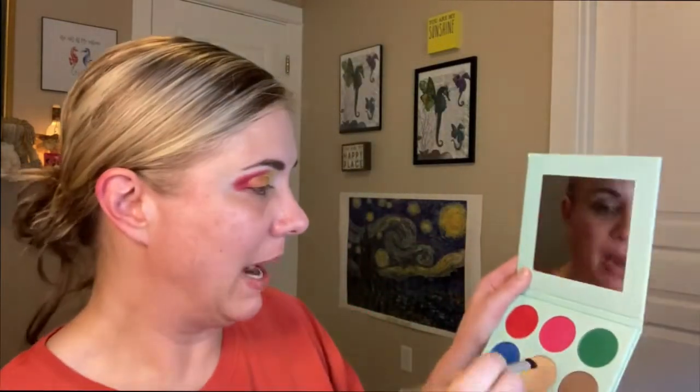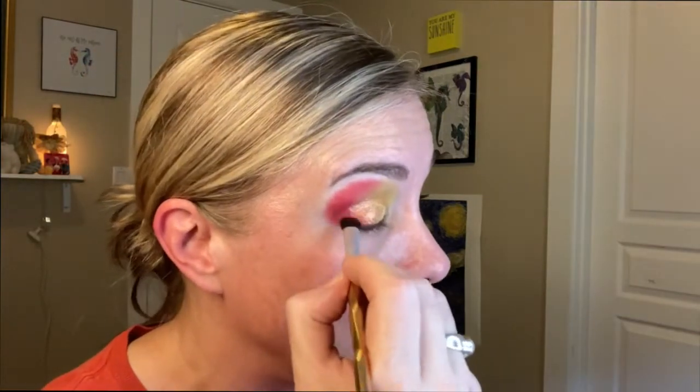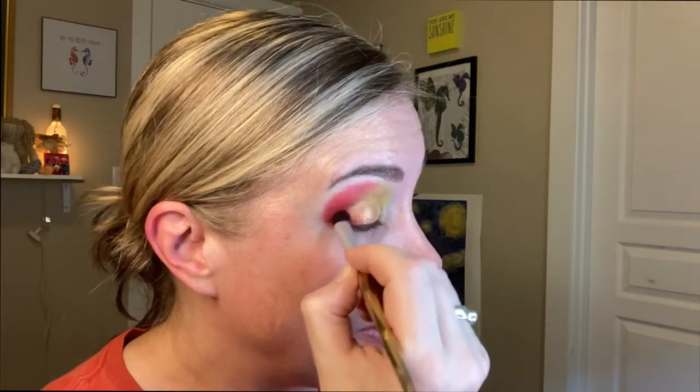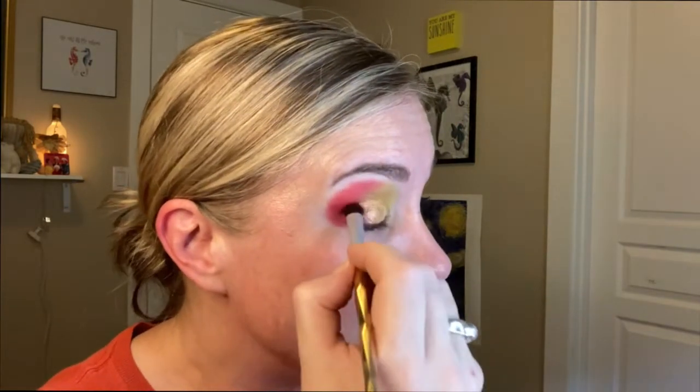And that is stunning. Okay, so now what I'm gonna do, let me grab my brush, is I am gonna go back into the red matte, and I'm just gonna put a little bit of that down next to the shimmer, just to kind of make that look a little bit more incorporated with one another. And then I'm gonna grab my little e.l.f. contour palette. I'm gonna use not the same shade that I normally use, and I'm gonna just kind of lighten up the edge of that red matte there.